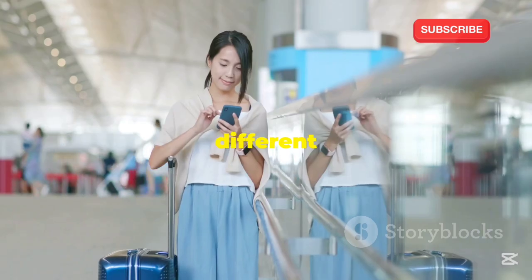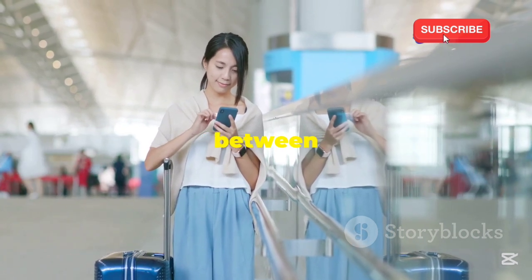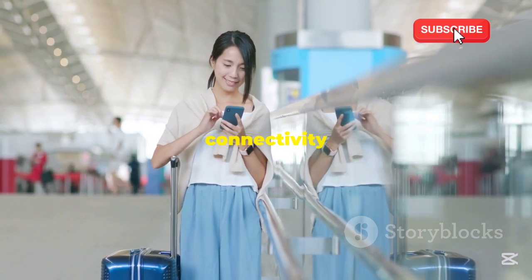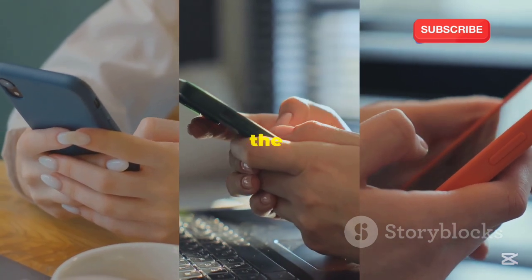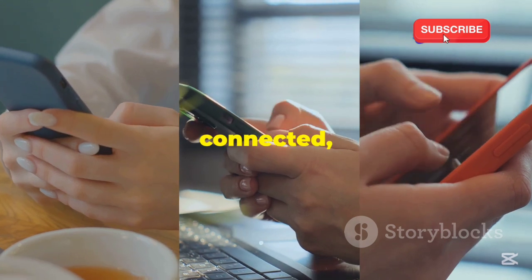When you travel to a different country and your phone still works, that's because of SS7 agreements between your home network and the foreign network. These agreements allow for seamless connectivity across borders. It's the invisible backbone of mobile communication. Without SS7, the global mobile network as we know it wouldn't be possible. It ensures that we stay connected no matter where we are in the world.